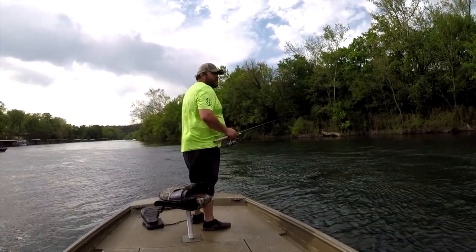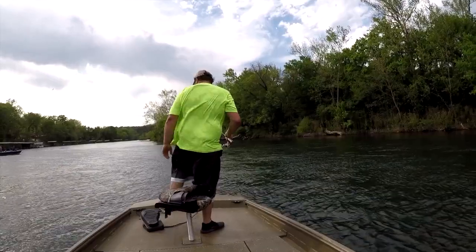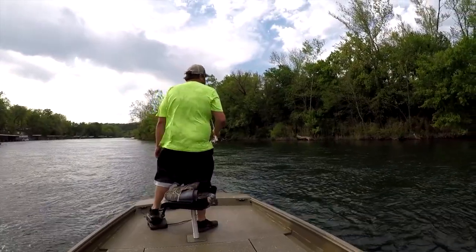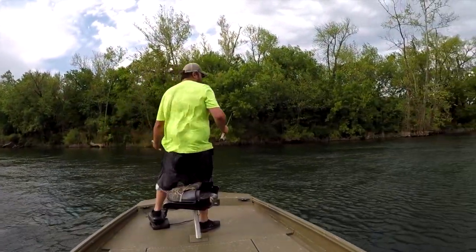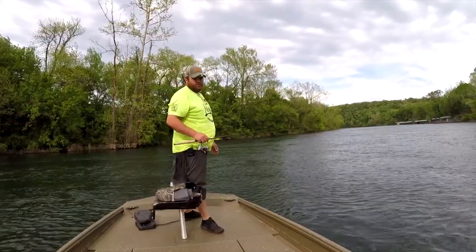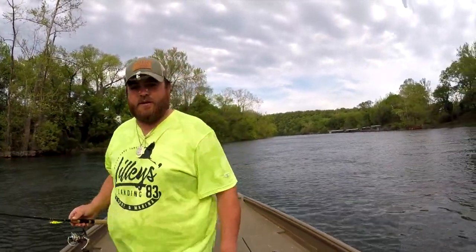Point the boat the other direction here. The wind is blowing pretty strong. Well, if I don't throw myself off the boat. So, just a note, if there's ever strong winds blowing you back upstream and you're looking to drag something, point your boat, trolling motor downstream, and you can use the trolling motor to keep your drift going the right speed.